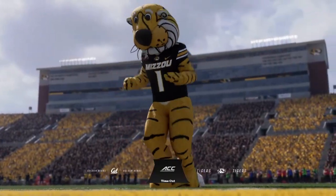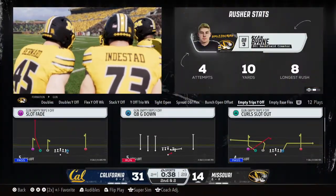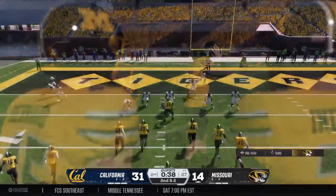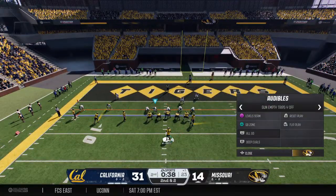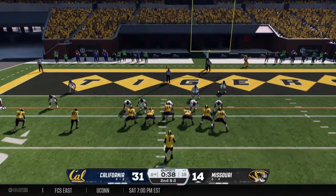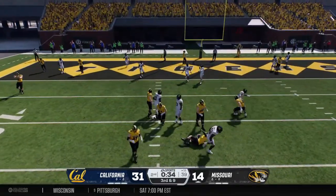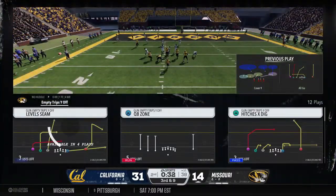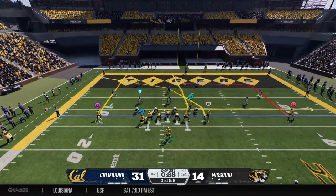We got a timeout here late in the first half, and they'll try to get more points on the board before the break. And this is the hard part about being on defense, choosing whether to be conservative or bring the blitz. They bring the blitz, he sees it, and that's what he does really well. Sees it and immediately makes a decision. And the quarterback is caught up to and sacked at the 12. Missouri gets to the line quickly.